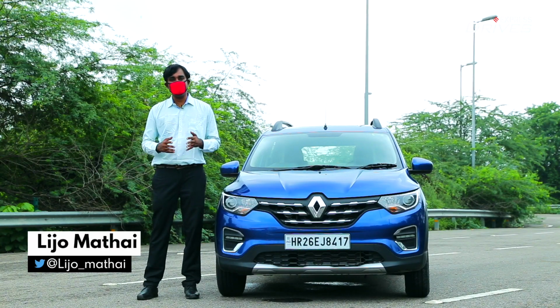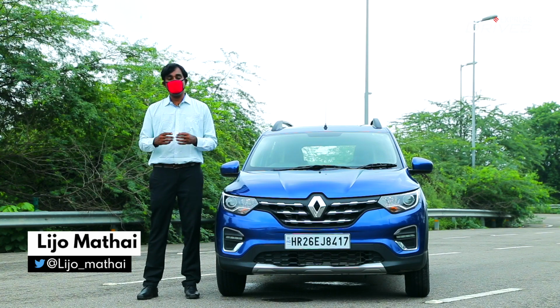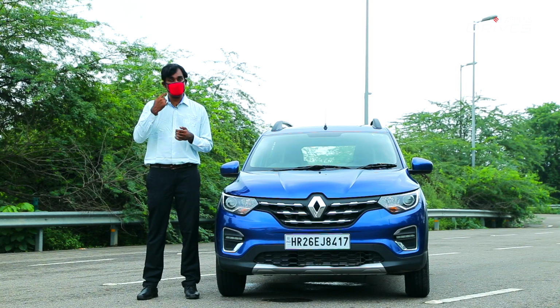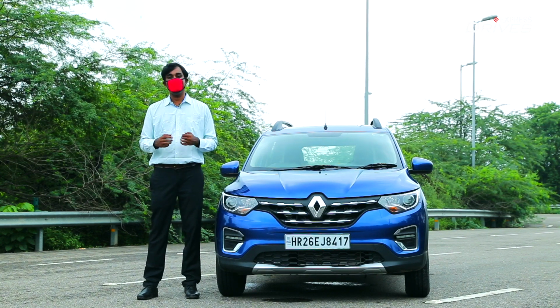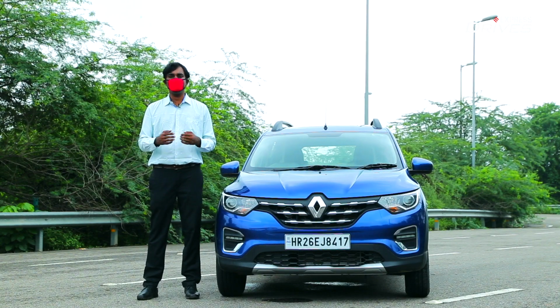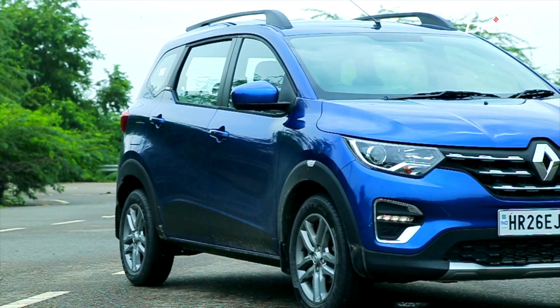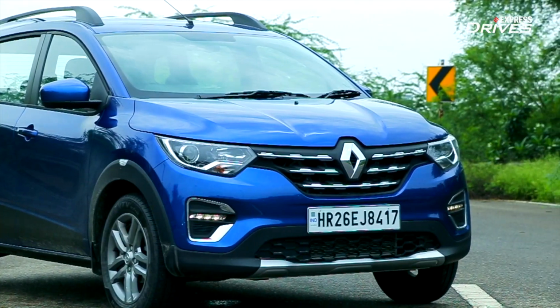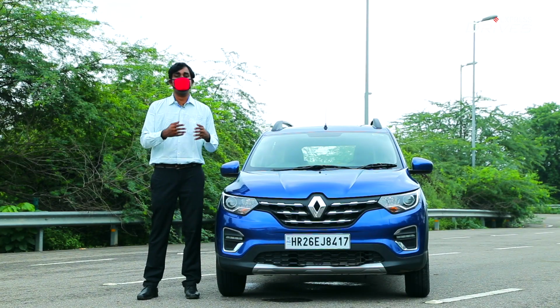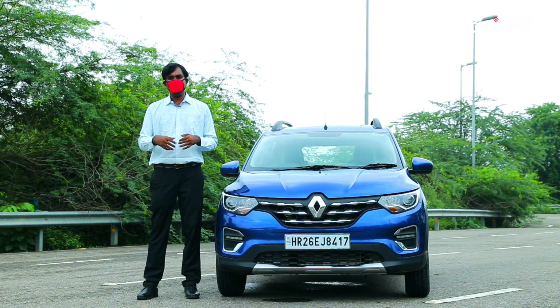It's been a year since we last drove the Renault Triber. A year and many things have changed. For example, we have resorted to wearing this, and Renault has updated the Triber to a BS6 engine as well as increased the prices. Then there is also the new AMT that we are going to experience today. How well does this fare, and how does this augment the character of this 7-seater modular car? Well, let's just find out.